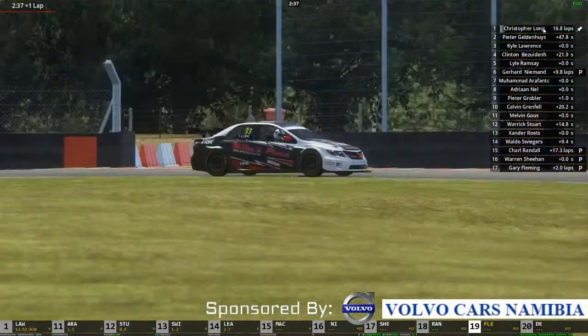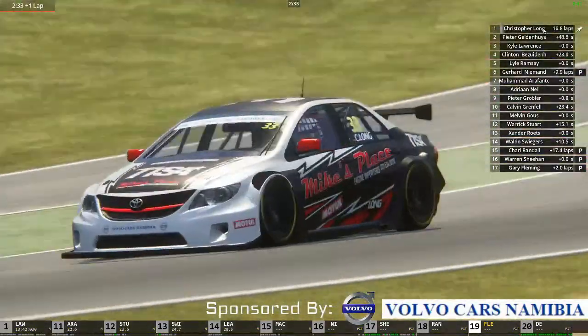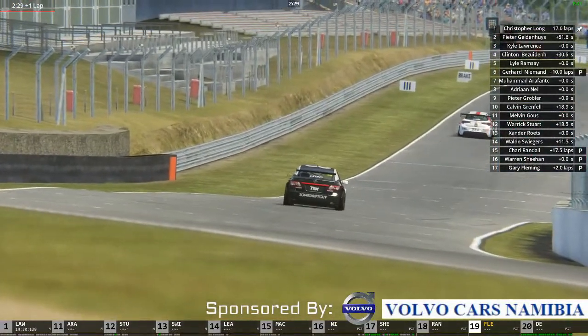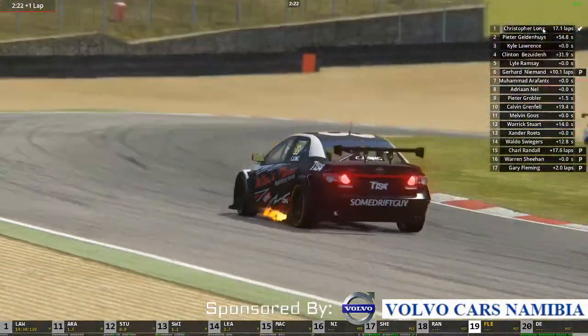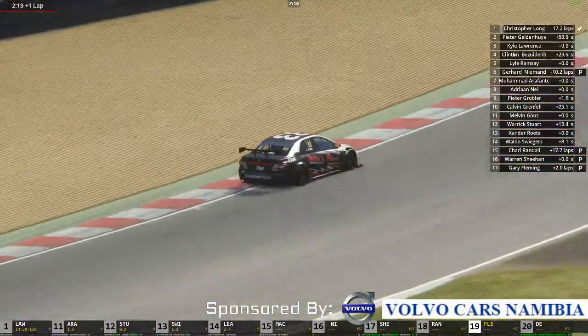So then to go for that man out there, the white Audi of Christopher Long. Well, you showed us Zander Roots, and I managed to pick up that it is Geldenhuys that was sitting there behind him. So Geldenhuys effectively then is in P14 and not P2 as you see on the leaderboard.